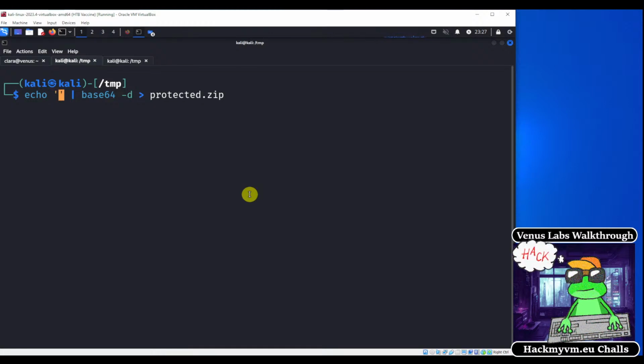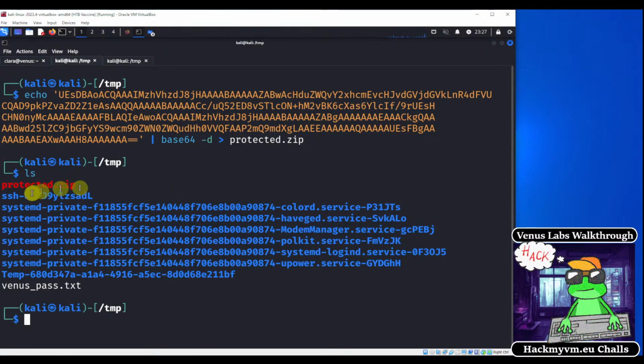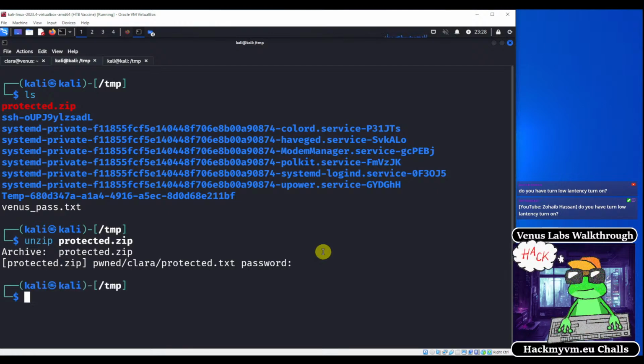Okay, so all we need to do is insert the base64 encoded string and then run this to create a file called protected.zip. So let's do that. Okay, so now we have our protected.zip file over here. Before we can crack the hash on this file, first of all, let's make sure we can't just unzip this by itself. We can try the unzip command, unzip protected.zip. It's going to ask for the password. We don't know the password, so we're just going to use Control-C to get out of here.